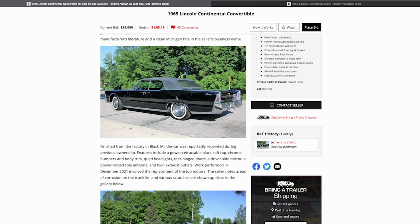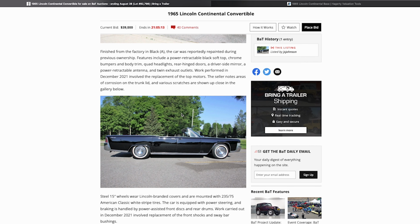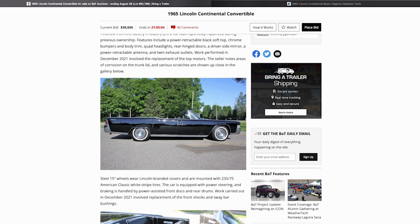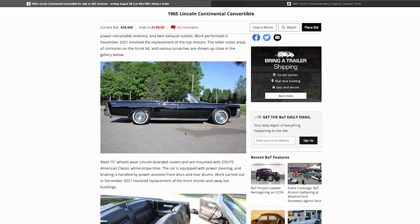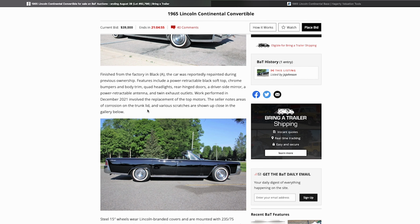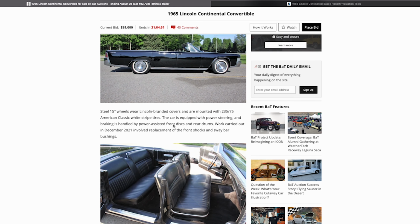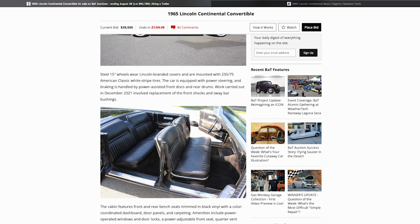Take a look here again: top up, windows up photo, and then you've got top down, windows down. My understanding, from watching other people's videos, is that when you post your vehicle on Bring a Trailer, they can send someone out to take photos for an extra fee, if that's something you want to do, which is good stuff. Here, it mentions the seller notes areas of corrosion on the trunk lid, so we'll look at that. And again, top down, a side shot there.